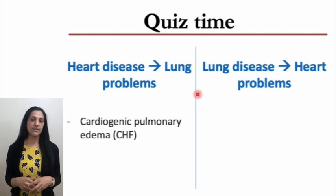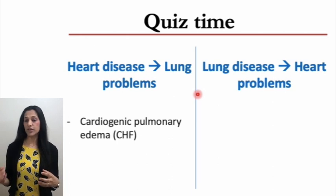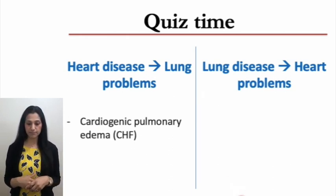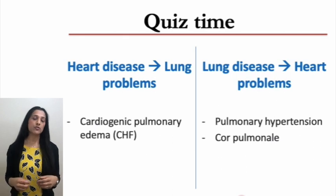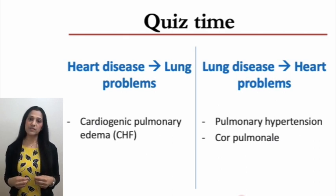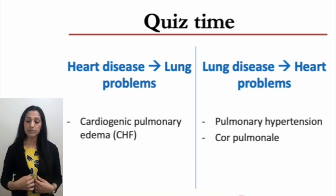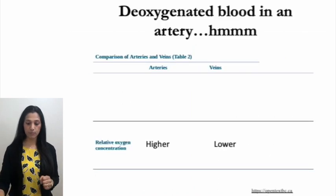Cardiogenic pulmonary edema is the classic example where heart disease can result in pulmonary changes, particularly pulmonary edema or pulmonary infiltrates. And pulmonary hypertension can be associated with a primary respiratory disease, which can then lead to secondary cardiac changes. And I have listed cor pulmonale here, which I will not discuss, but that is something for you to look at on your own.